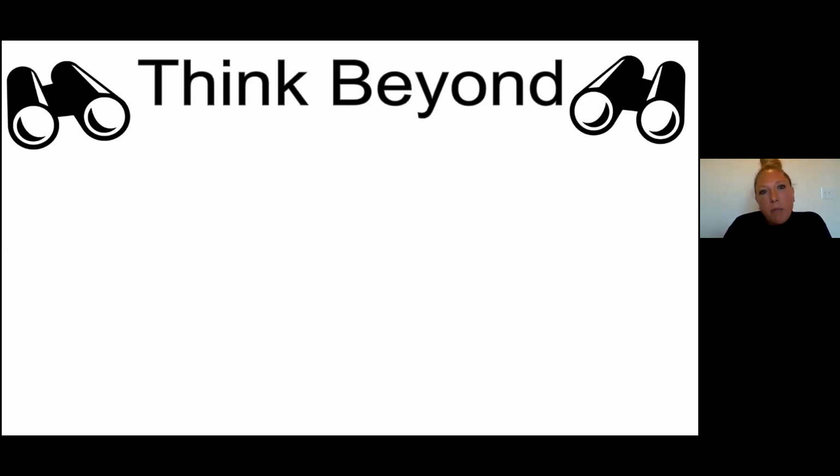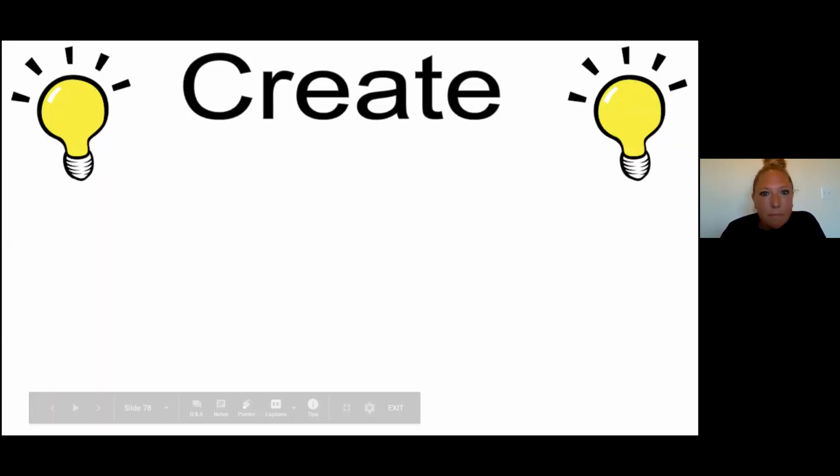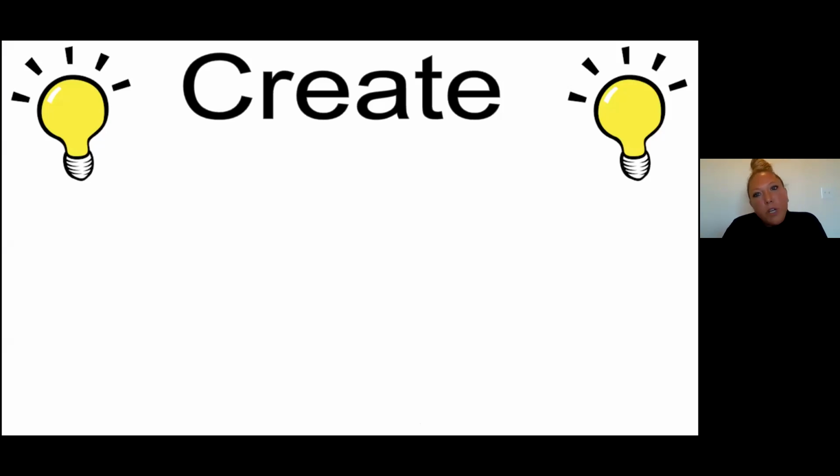Here is your template for Think Beyond. Those are our extension and enrichment problems. Here's your template for Create. Remember, at the end of every lesson, there's an opportunity for students to problem pose, for them to create their own problem.